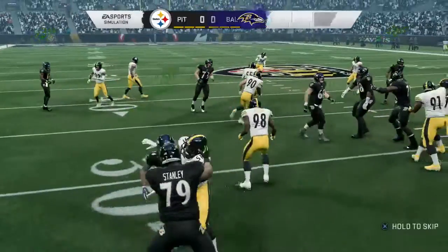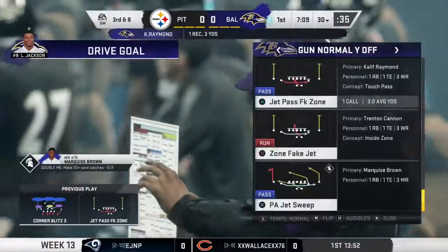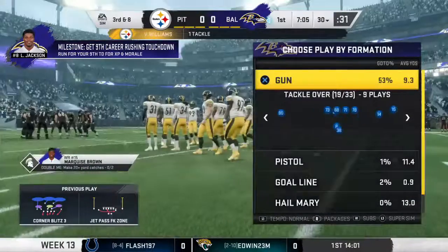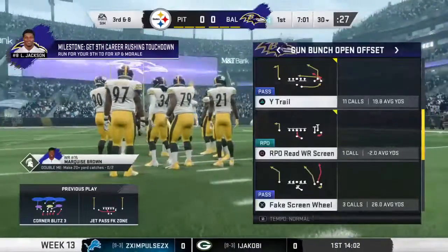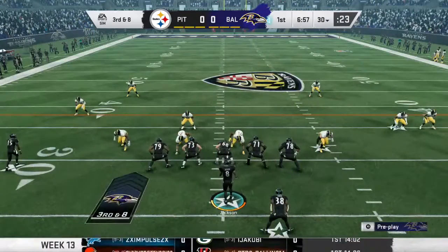Not much room here as he only gets it to about the 30. It's Big Vince Williams who made the tackle. And that's one of the reasons you like to blitz even on run downs. It confuses the blocking assignments. It doesn't allow those offensive linemen to get up to the second level. An early tough test on the opening drive.